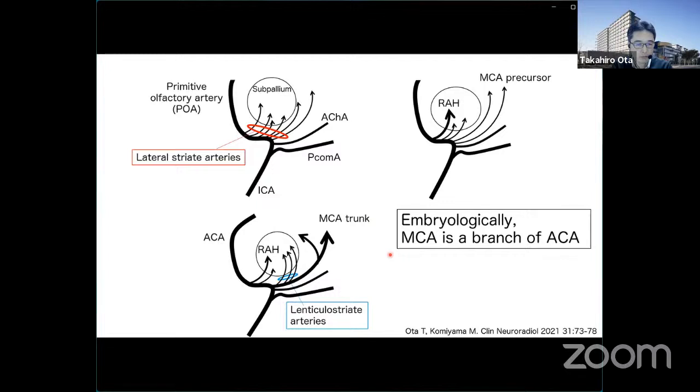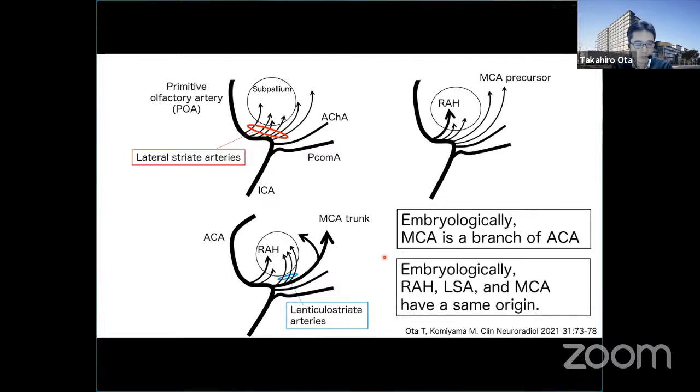First, embryologically, MCA is a branch of ACA. Second, embryologically, the recurrent artery of Heubner, lenticulostriate arteries, and MCA have the same origin. They are embryological lateral striate arteries.